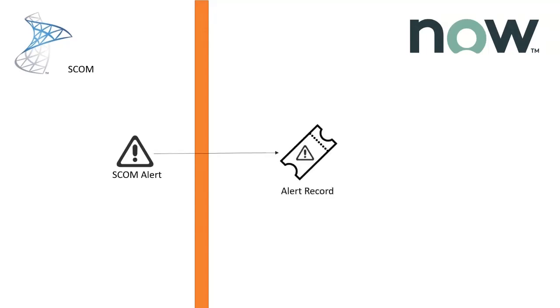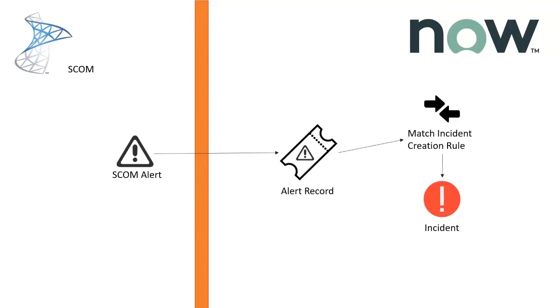With the ServiceNow Connector Alert Sync product, we will create in ServiceNow an alert record. That alert record will contain everything that's on the alert from SCOM. And then that alert record will be compared against what are called incident creation rules in ServiceNow. These govern when an incident is created or simply an alert record is created. If there's a match, then an incident is created. Straightforward.